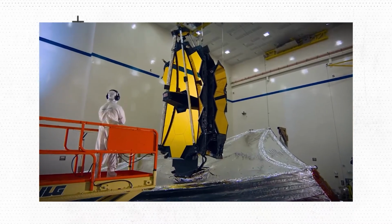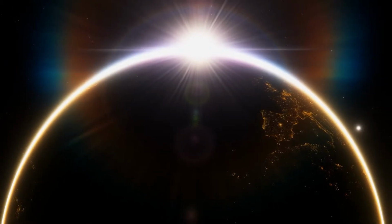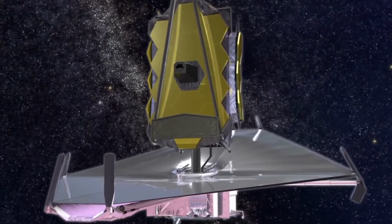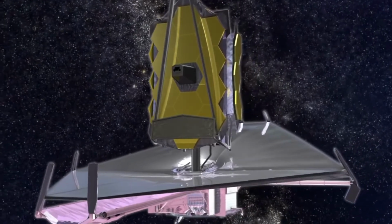In a statement, NASA said that the impact was caused by a micrometeorite, which NASA predicted would occur during the telescope's orbit around the Sun. The agency defines micrometeorites as dust-sized particles flying at high speeds. Webb's golden mirrors were designed to handle these particles, but this micrometeorite was larger than expected.